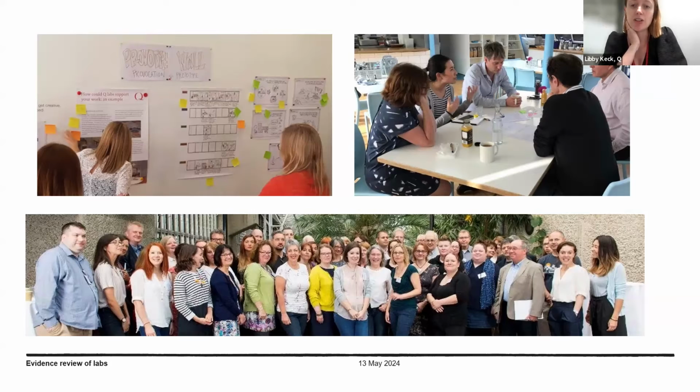When you look at the content in the evidence review, it's quite heavily focused on the evolving practice of labs and how they continue to respond to the needs of the system and the places they're operating in. We wanted the findings to help inform the direction we take in QLab. We were also hoping that the information would be interesting for a potentially pretty niche audience who are interested in social innovation or different ways to achieve systems change.